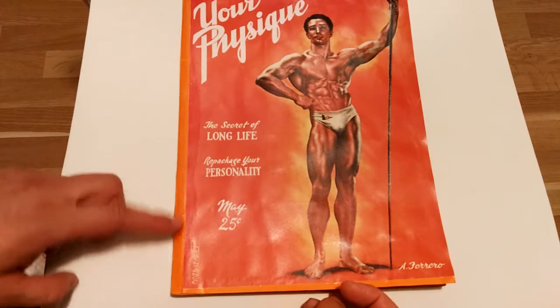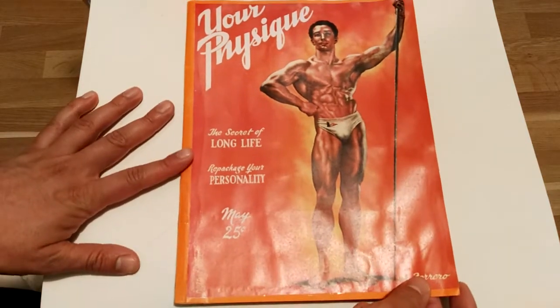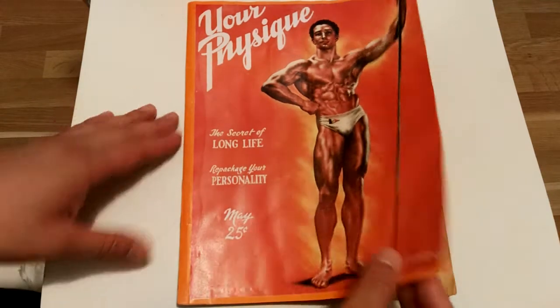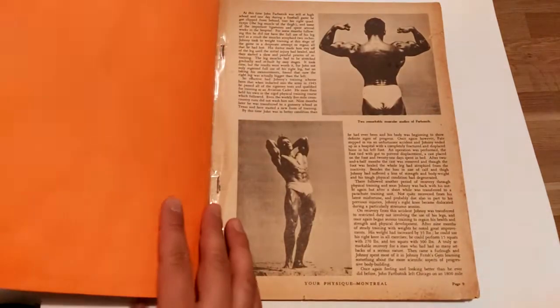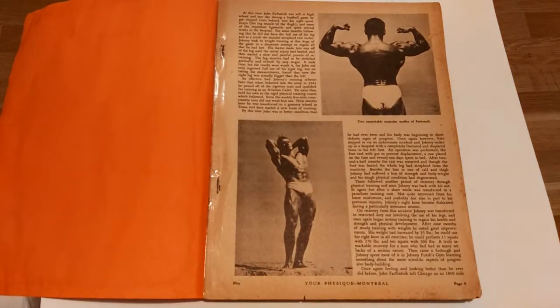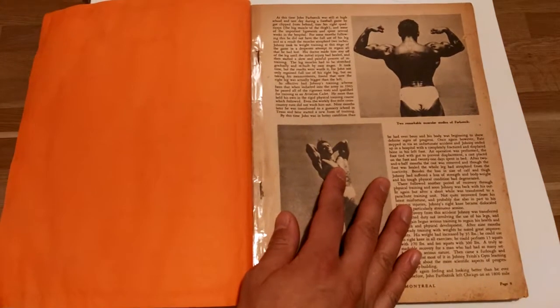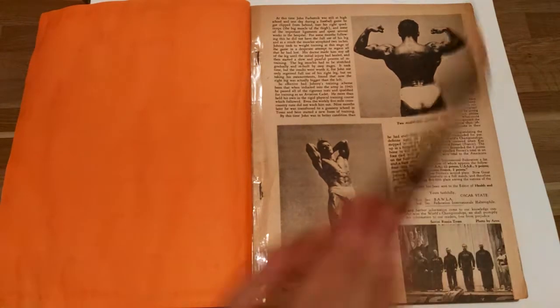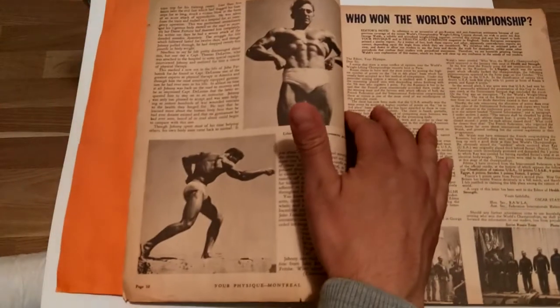The secret of long life and repackage your personality are also topics that are covered in Your Physique, May 1947. The story of John Farbotnik is a really good article in this particular magazine that is, as you can see, incomplete. However, John Farbotnik, his story, it's a great story of willpower.